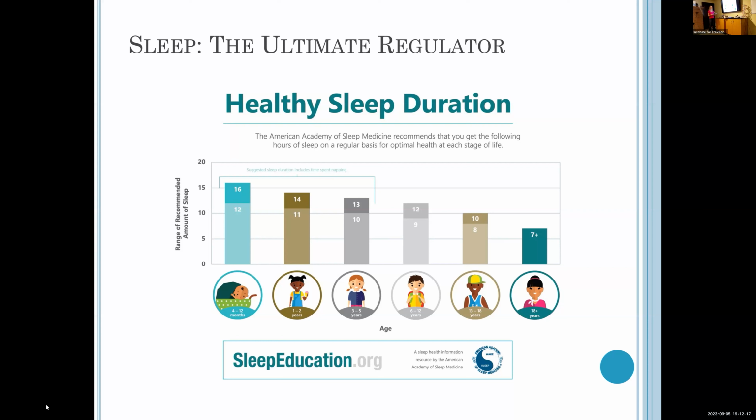So this is just giving you the duration of sleep that is recommended for kids of certain ages. I will also say I have seen some kids who have had such severe sleep deprivation that it looks like they have sensory processing differences, but actually it's just all related to sleep, because they're so dysregulated and they can't focus, and things are louder and brighter and faster when you haven't had good sleep.